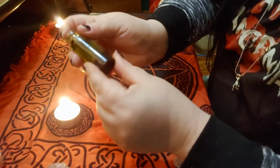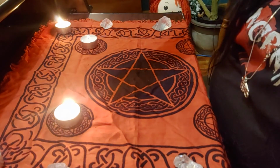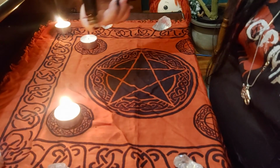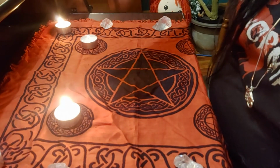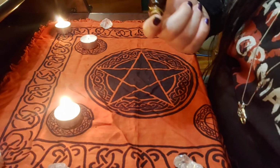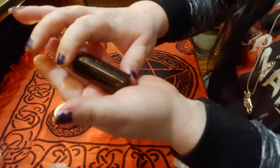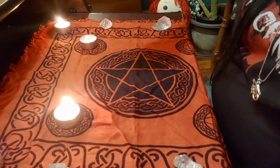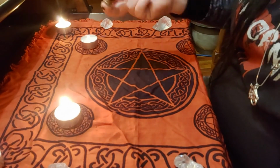This is the little veil that I made of dragon's blood. As it ages, it will turn red by itself. So now if you shake it, it's like a dark red. I don't know if you can see. It's a dark red. It will lighten as it sets in. So I'm just going to shake it a little more.